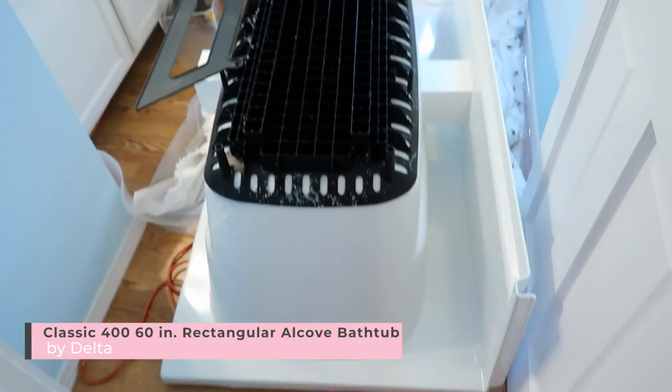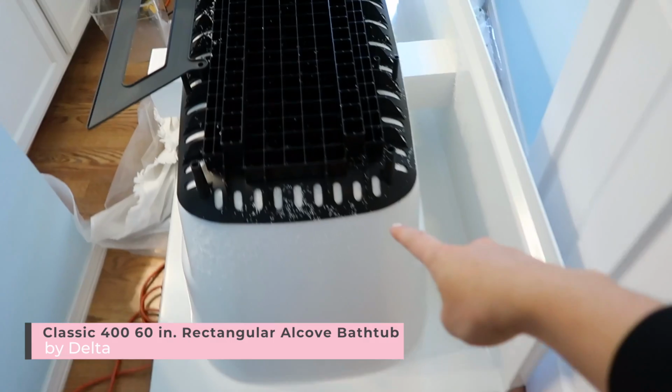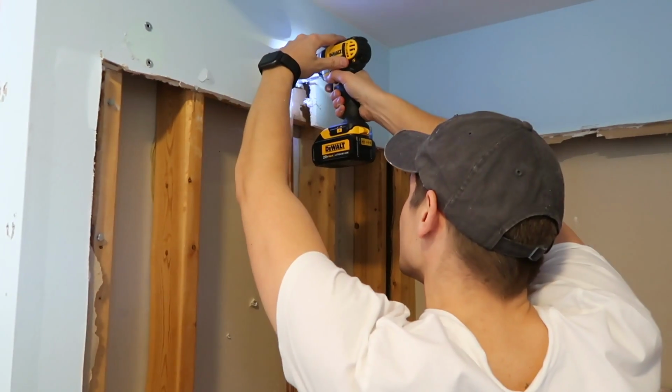All right, I don't know if you're ready for this, because I don't know if I'm ready for this. Such a mess, but so much progress in these last few hours. So the tub is in here. It's upside down. That's what the bottom looks like. It's about to go in.